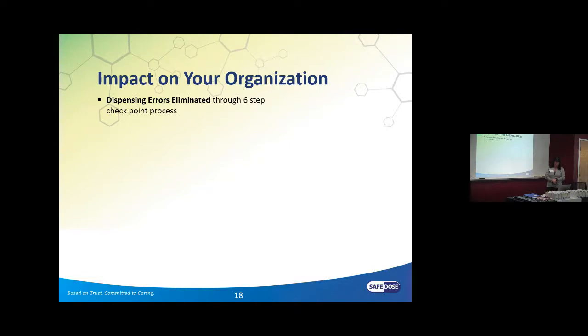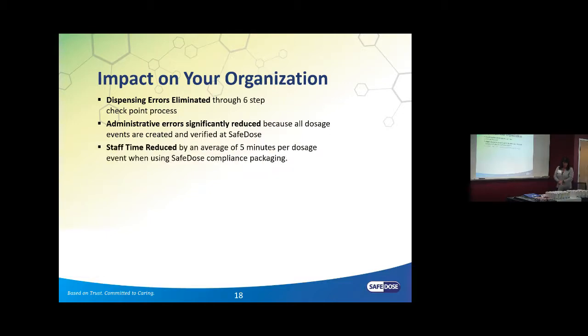So how does this impact your organization? Your dispensing errors are going to be eliminated through our six-step process. The administration errors are going to be reduced significantly because we are doing that dosing event for you. For staff time, we've got it as an average of at least 5 minutes saved per dosing for each individual you give medications to with this packaging system. It could be even more, and safer, with the EMR, with the picture and the safety behind that, and then the scanning of the medication.